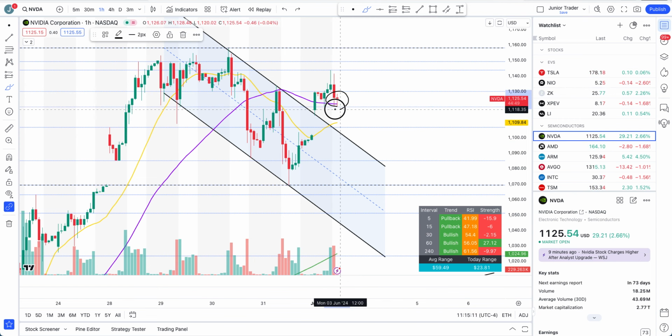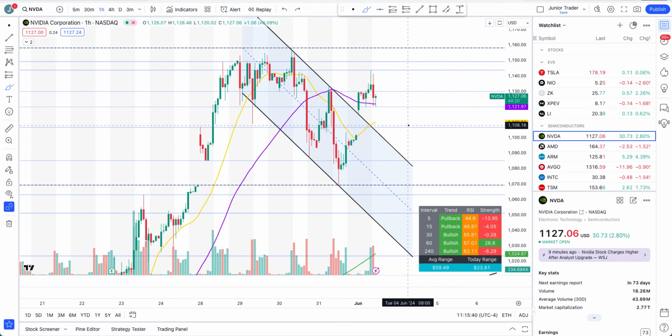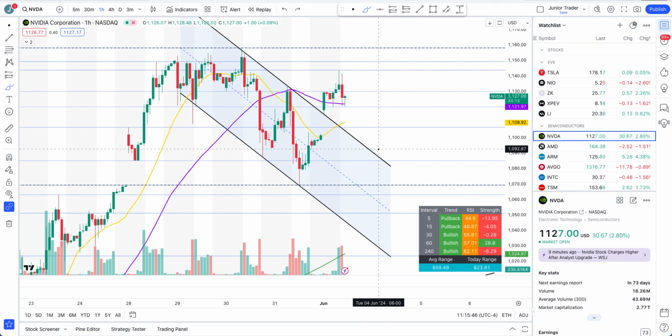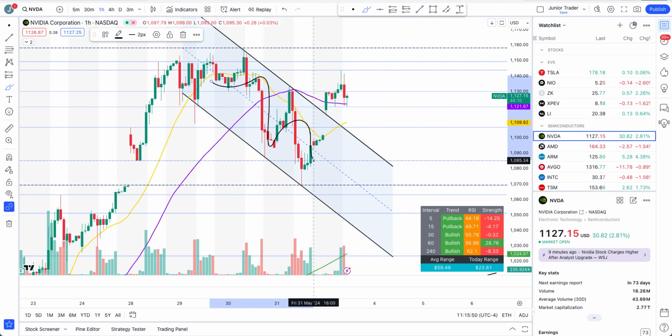So be prepared for either direction at this point on Nvidia, because here's the thing. Intraday, another leg lower may come. If we lose 1120, that may come down to the 20 hours moving average. But structure is not bearish. It's not even in this downtrend anymore, right? Or the intraday downtrends, that's what we were saying, right?